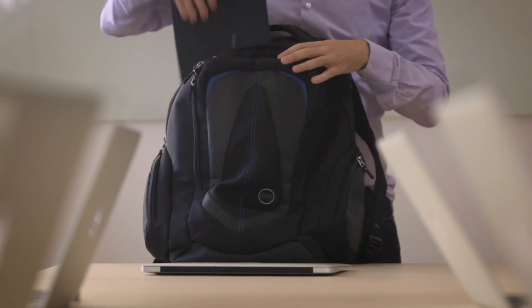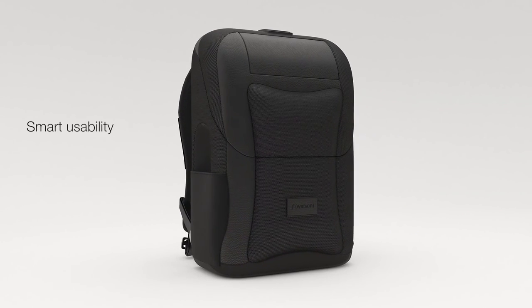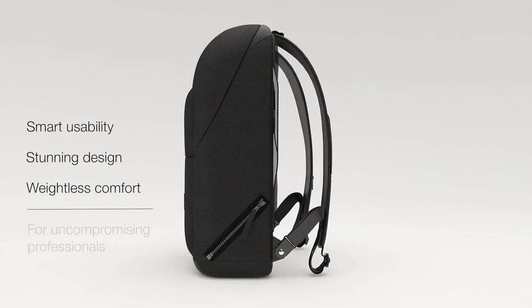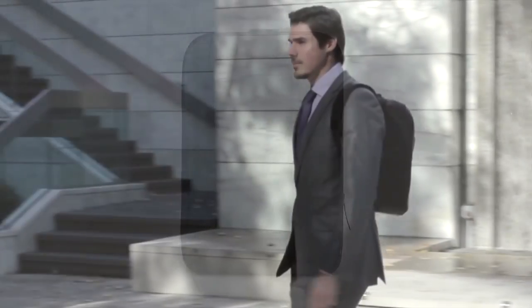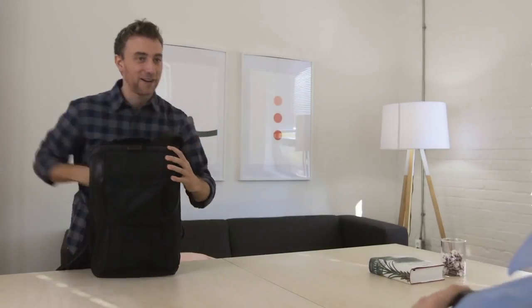We wanted a bag that had the polish of a briefcase, the comfort of a backpack, and no compromises. This is Watson. Smart usability, stunning design, weightless comfort. Watson is for uncompromising professionals. To create a backpack for top performers, we had to start from the ground up and change the fundamentals.